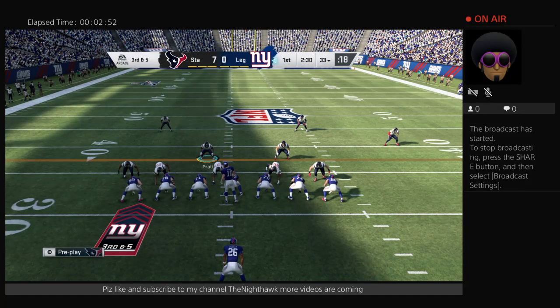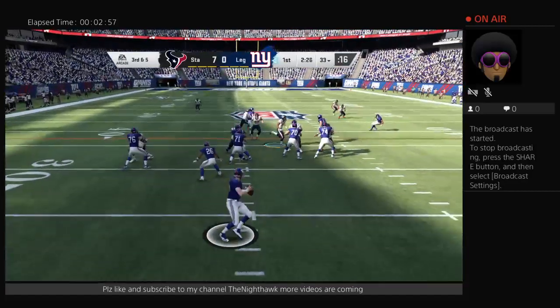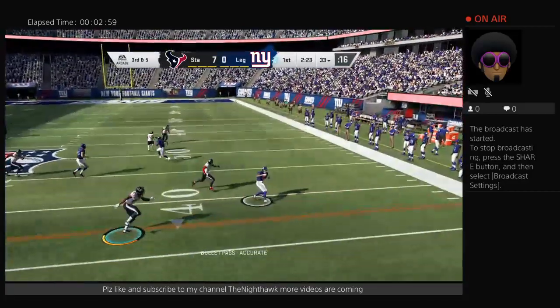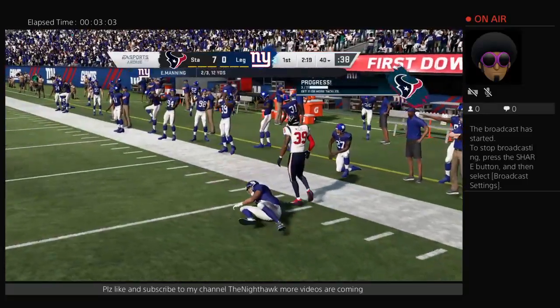You gave up a touchdown pretty quickly. Would it have changed if you had gotten a stop and it would be 0-0 right now, or no? I wouldn't think so. I think in most cases, just down a touchdown, I mean, we're just getting started here. It should be a long way to go.